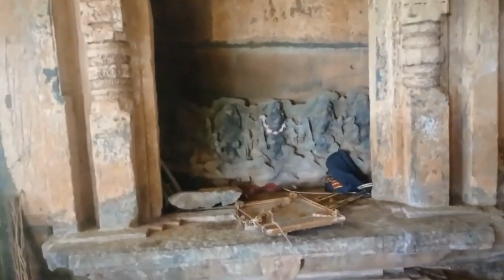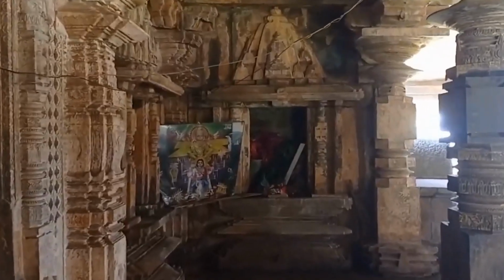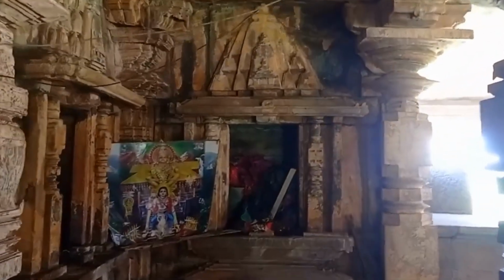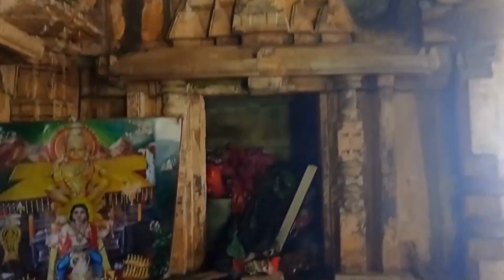This is another mini edicule with a vacant space. We found a lot of saris here. Probably the devotees would have brought them to be offered to the deity here.